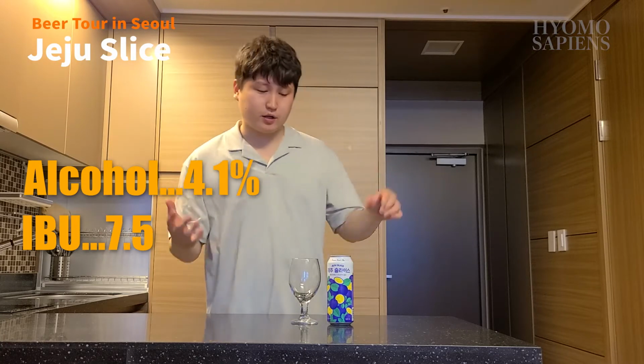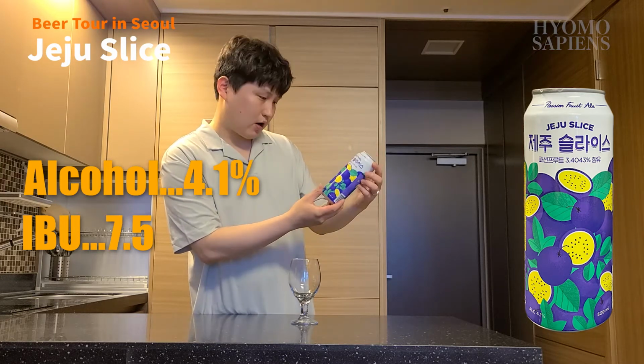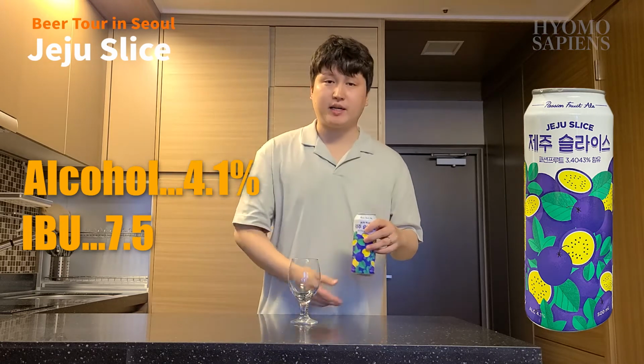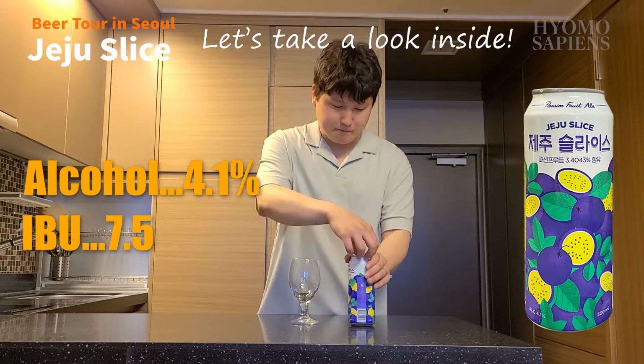Why don't we just take a look at the label here? As you can see, obviously the passion fruit pictures are around it. I love the purple color. It's very eye-catching. It's one of the not too complex designs that I've seen so far in Korean craft beer label designs. So let's take a look inside.